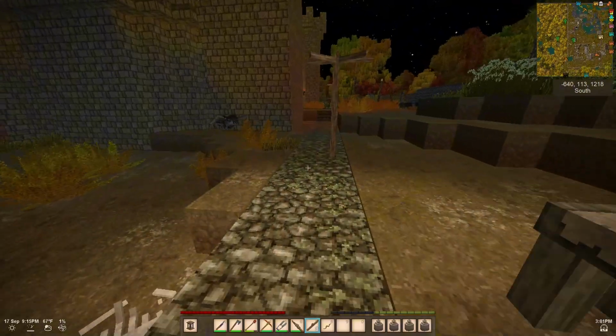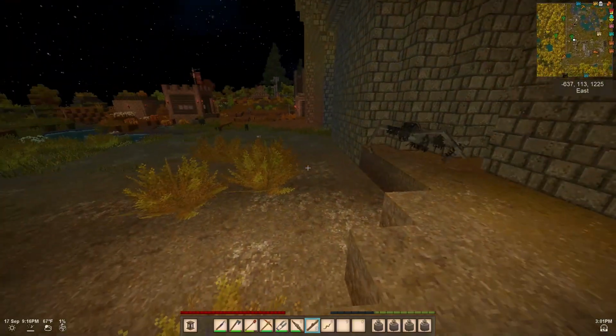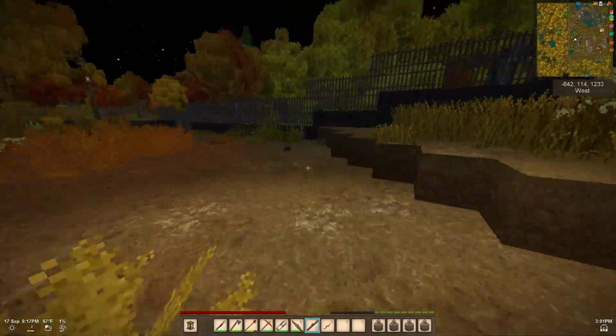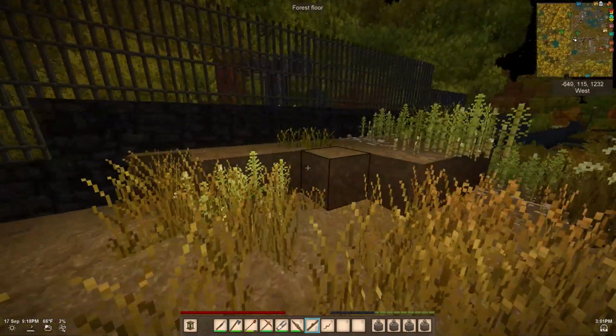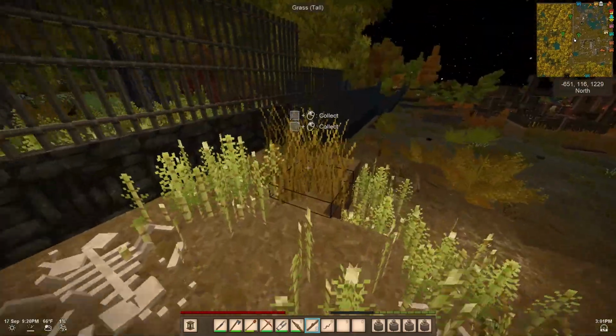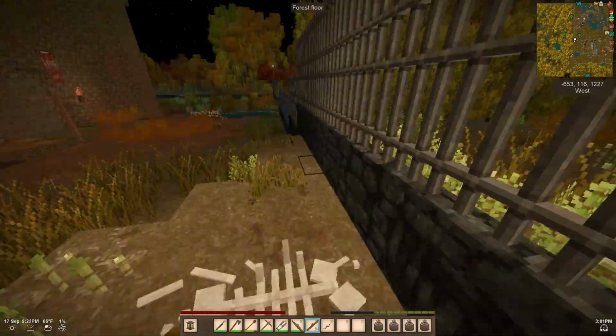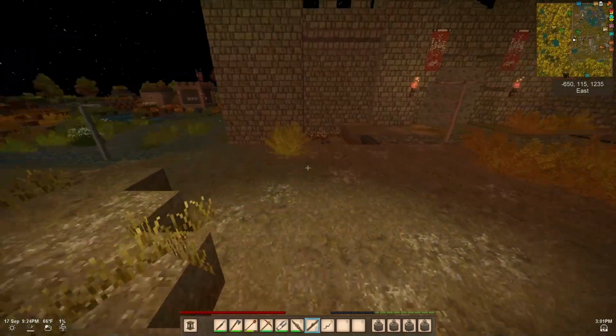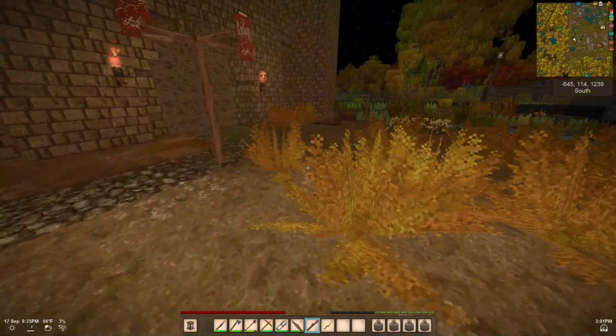Okay, what do we got here? We got a Travis and a few bunnies. But I think for the most part, we will no longer have these kind of things coming in from the outside. Now we just have to be concerned if they're going to spawn within the walls.